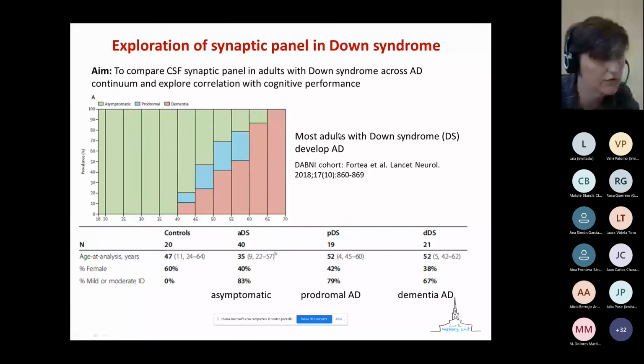So what this means is that people with Down syndrome are genetically predisposed, due to trisomy of chromosome 21, to developing Alzheimer's disease, and it's another genetic form of AD. So from our cohort, we took 20 controls, and we took Down syndrome divided into three groups. First of all, those who were asymptomatic, who showed no signs of cognitive impairment. Those who showed signs of mild cognitive impairment, which is called prodromal AD, and those with dementia. And we measured the same synaptic proteins, the full panel, by the same mass spectrometry method.